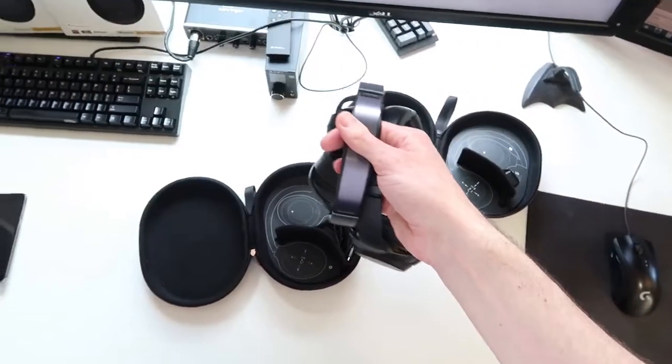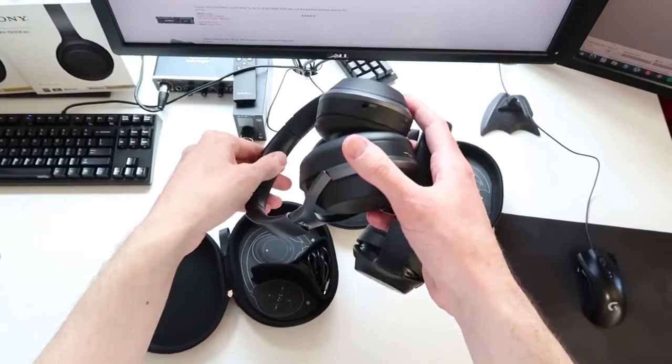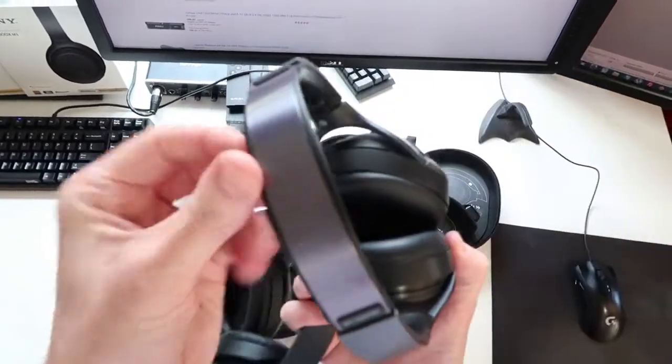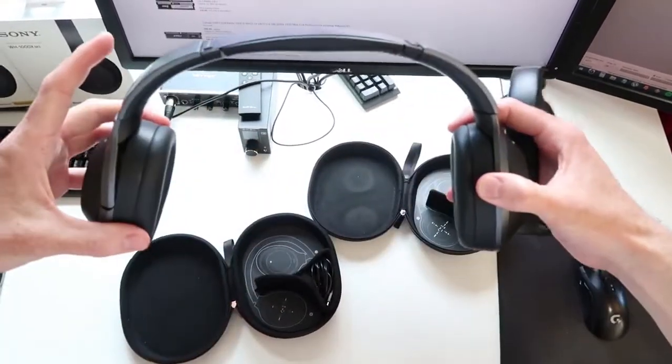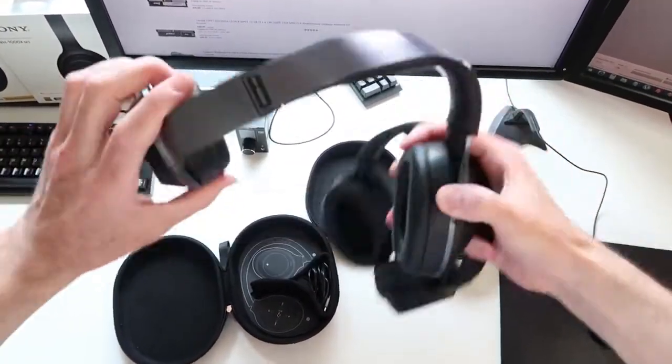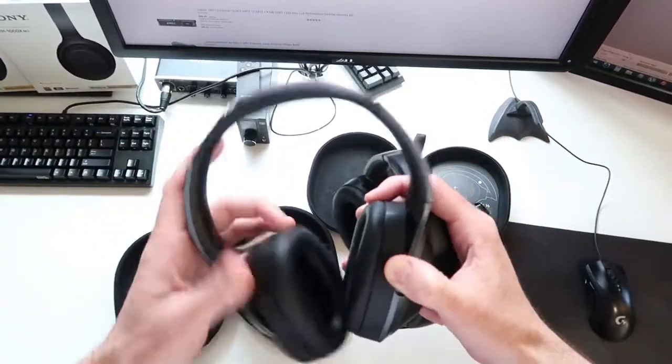So why I'm keeping them is comfort. You can see the headband here, hopefully if I bring it up. It's got this metal, which reinforces the headphones. No problem stretching, absolutely no problem. No problem with torsion, you don't hear a thing.